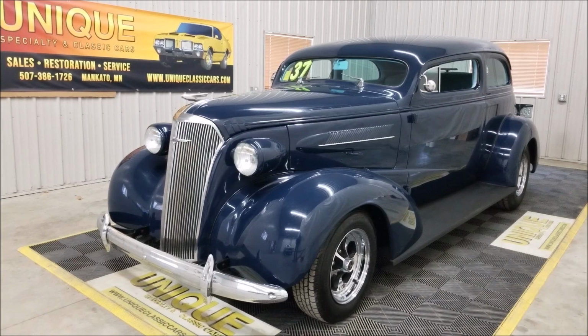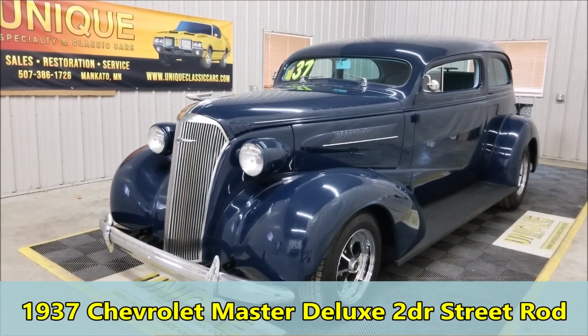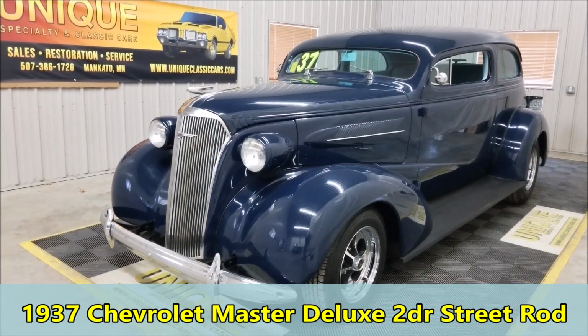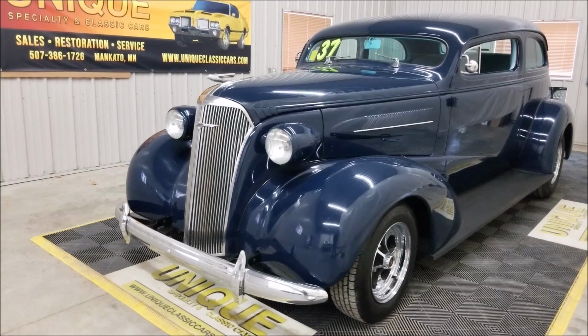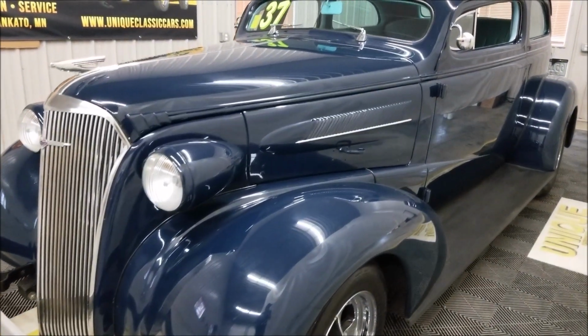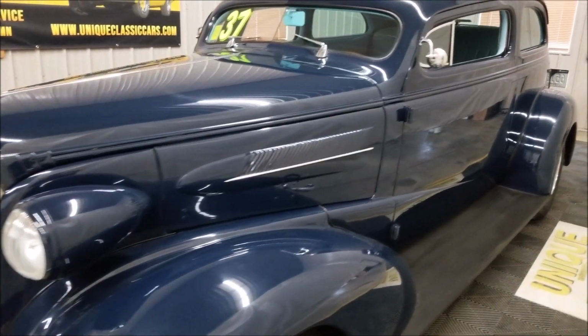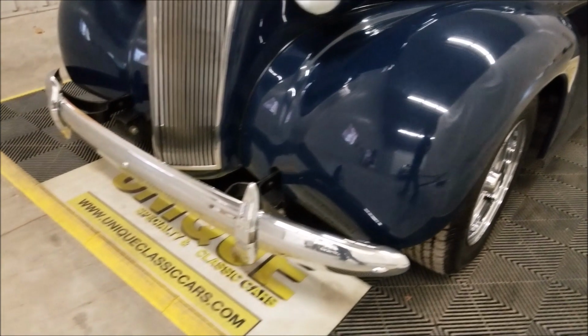Here's a nice looking street rod just in. 1937 Chevrolet Master Deluxe. Two-door sedan. See, it's got a cool chop to it, that old street rod look. Paint in this car, nice shape, as well as the grille and bright work you can see up front here.